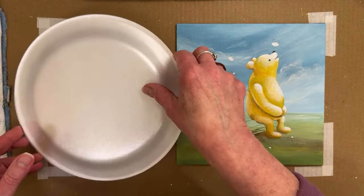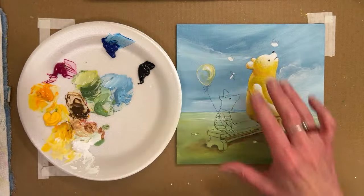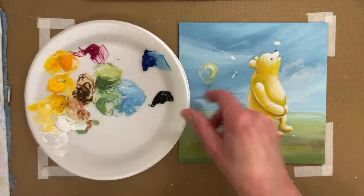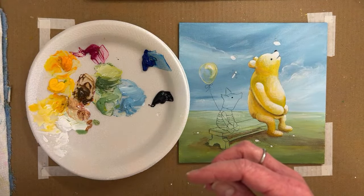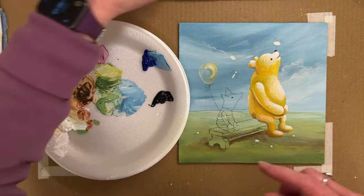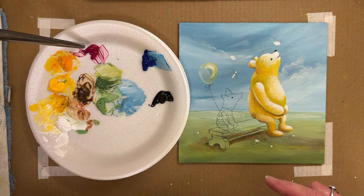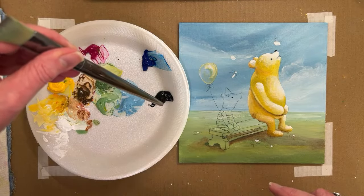Okay. So I'm using what I call, well, they are quinacridone, some people don't think the pinkish is a primary, but for me, it makes better reds and purples and other colors than if I use a cad red. It would depend on the brand too. So I have titanium white, cad yellow medium hue, quinacridone magenta, phthalo blue, and Mars black.